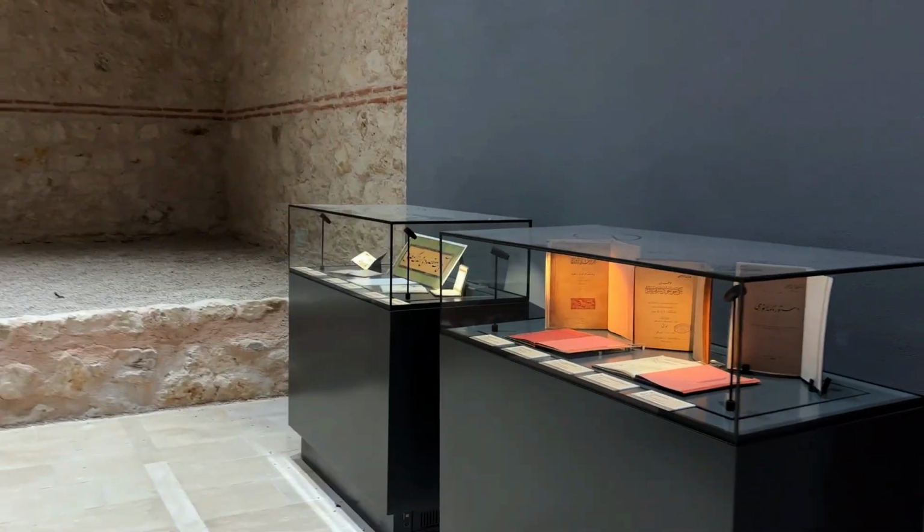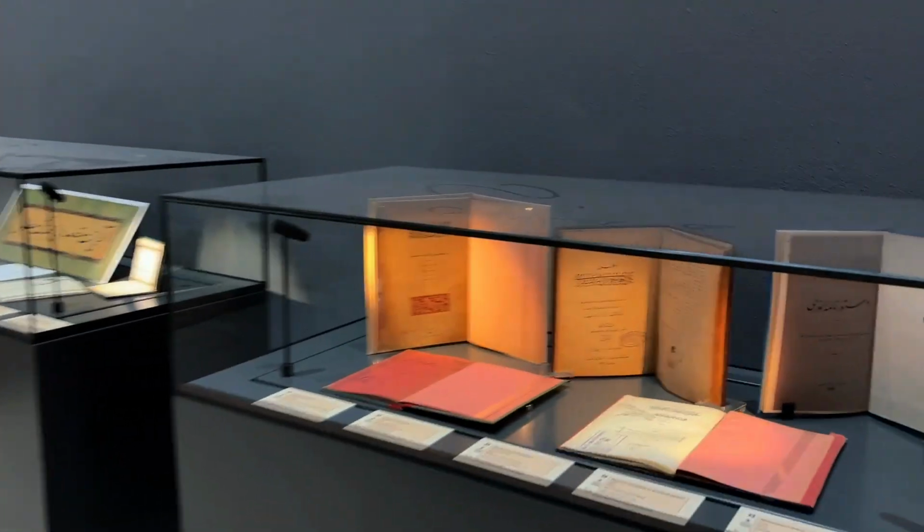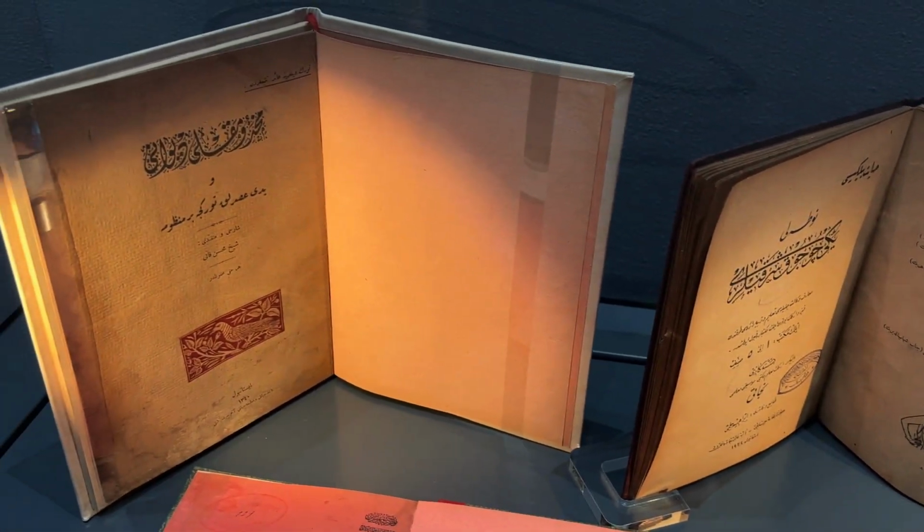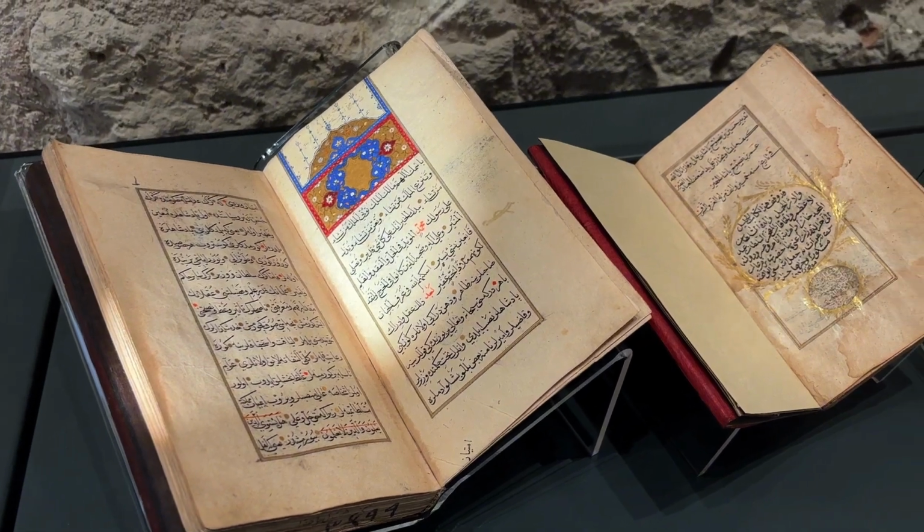This one was just old manuscripts from Ottoman times. They're all in the old script, which I don't think many people can read and understand today, but I'm sure they've been translated into modern Turkish.